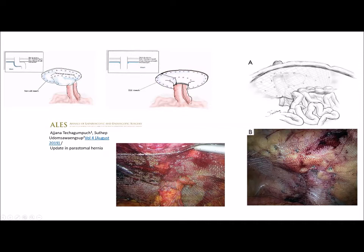The mesh makes the tunnel. So I am inserting the mesh such that the bowel is exiting from the lateral part of the mesh. So it's entering the lateral of the mesh, following the abdominal wall intraperitoneally, and here is the opening. So it enters here, and here is the opening.